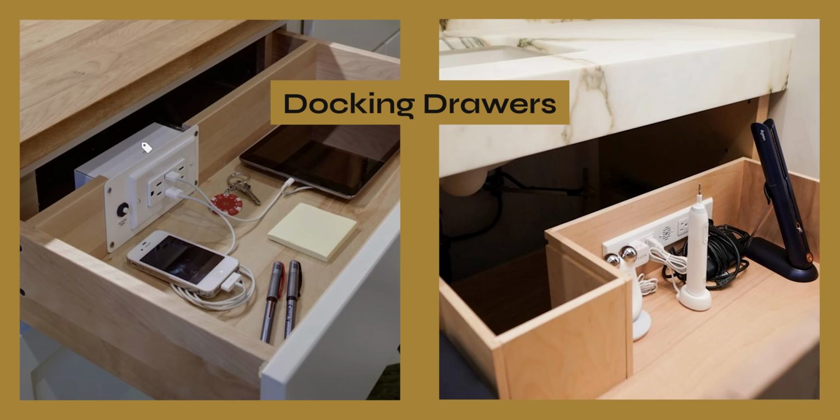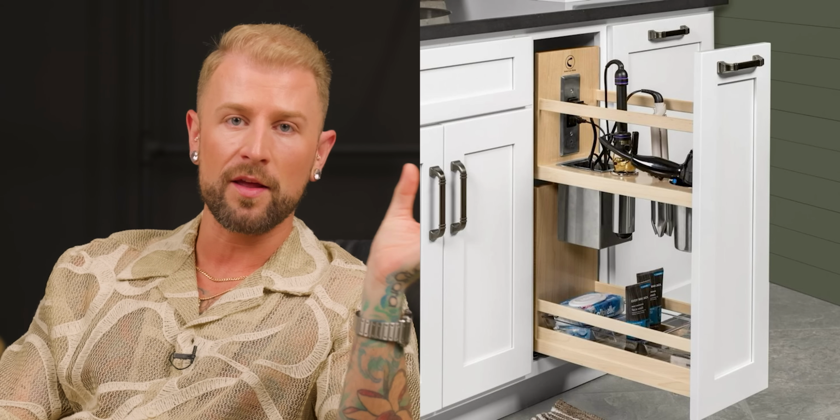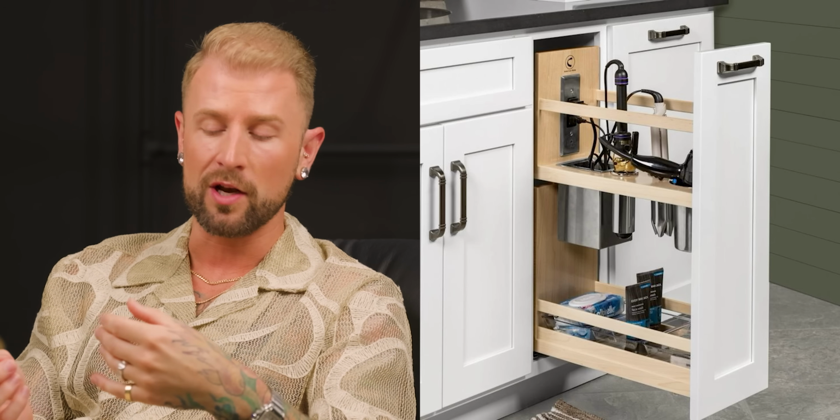While we're on the topic of docking drawer, yes, I know it is a terrible name if you're thinking it from a sexual standpoint, but the great thing about these is that they can be retrofitted into any drawer or cabinet space. Here's a few images of them that are going to show you where you can use them in application. I've seen them in your vanity, so you can actually have your blow dryer and your hot tools organized and plugged in underneath. You don't have to have the cords all the way out and tangled.